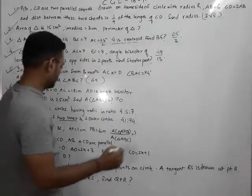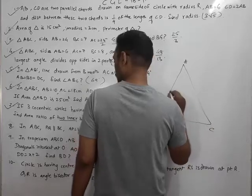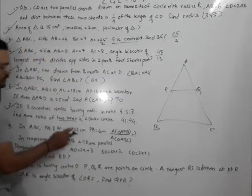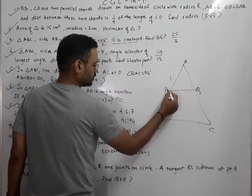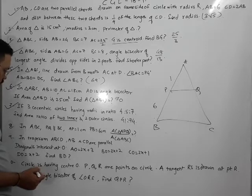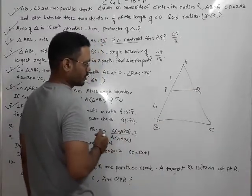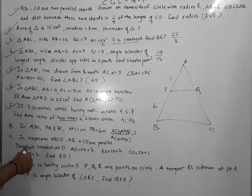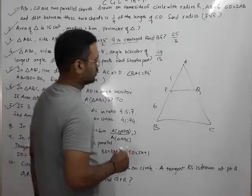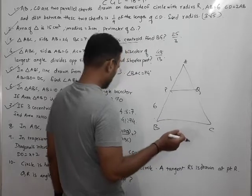Question number 8, in triangle ABC, PQ is parallel to BC. Means two triangles are similar. AP is 1, PB is 6. Find the area of triangle APQ upon ABC. Let me check the options.